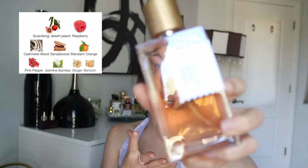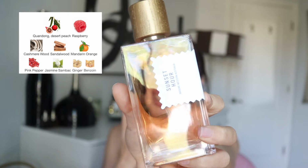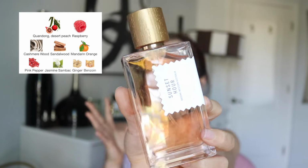This is really, really good. And oh my gosh, I can't wait to wear it. Tomorrow I will be wearing this. It does feel very light, so I hope it has pretty decent longevity.